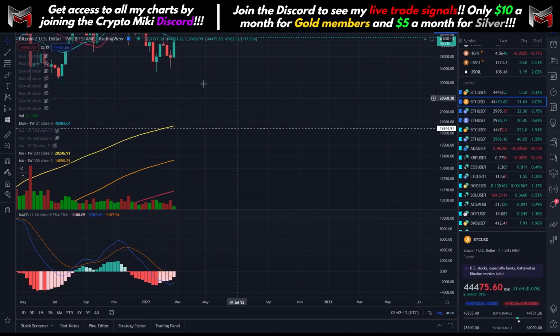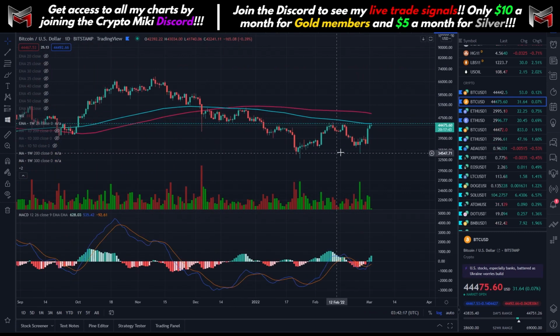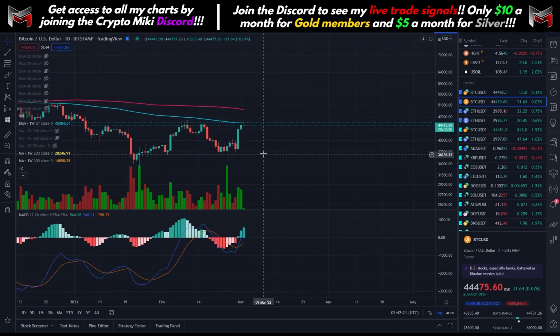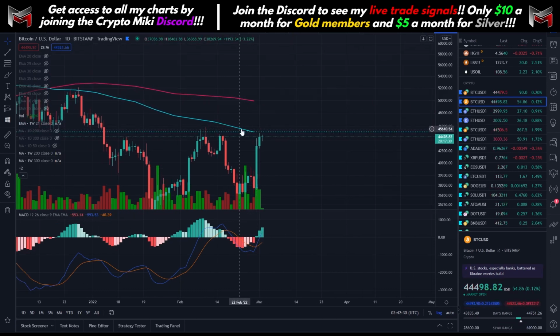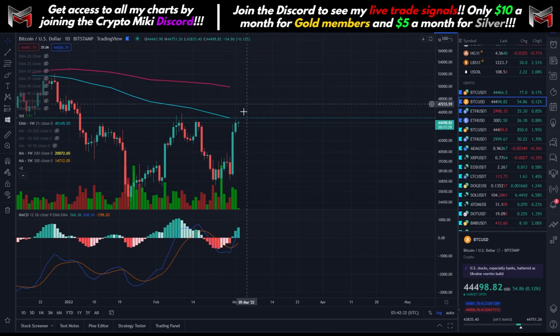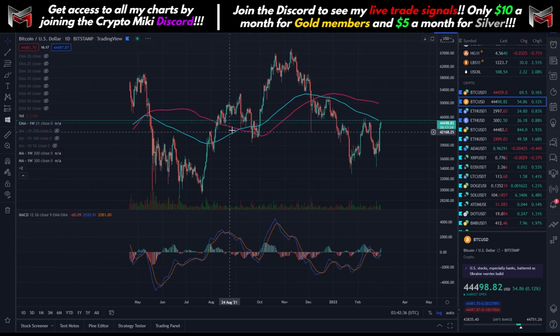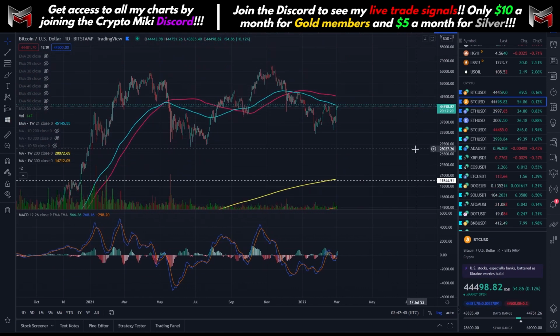Bitcoin right now is underneath that 21 weekly moving average. If you take a look at the daily time frame, MACD is looking a little bit good, coming back up right now, but once again we are at resistance here. This is the 21 weekly EMA, and this is the 21 weekly moving average, so this is the SMA and then the EMA, right? Right now we are at resistance on the 21 weekly EMA, and historically speaking, once we're underneath it, we are in a bear market, but once we're over it, we're in a bull market.